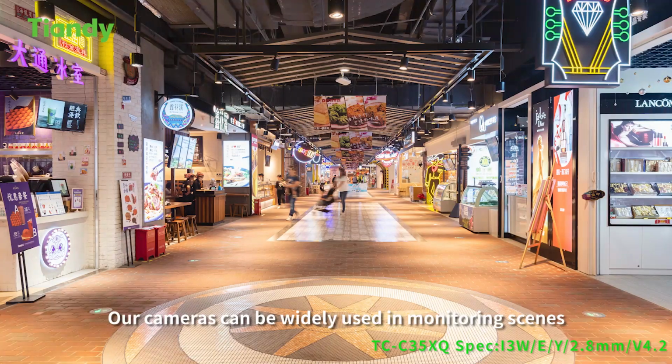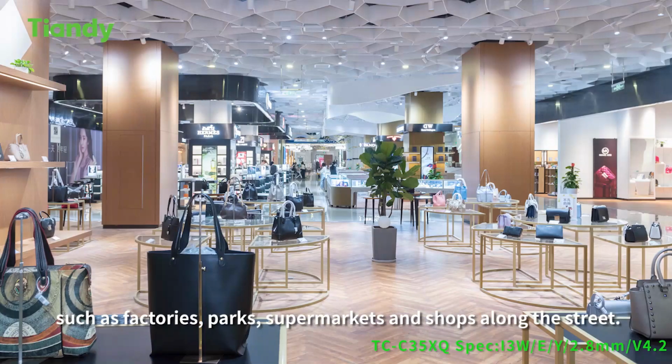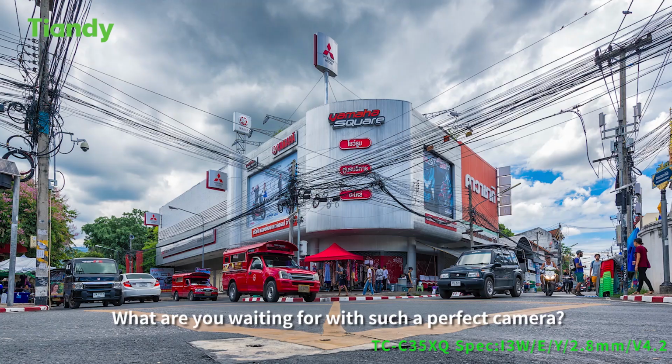Our cameras can be widely used in monitoring sceneries such as factories, parks, supermarkets, and shops along the street. We can do things far beyond your imagination. What are you waiting for with such a perfect camera?